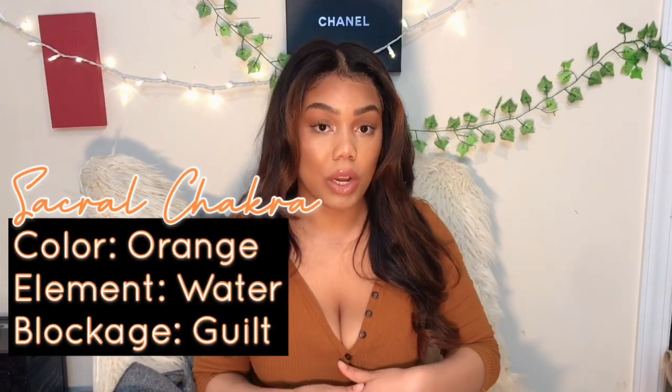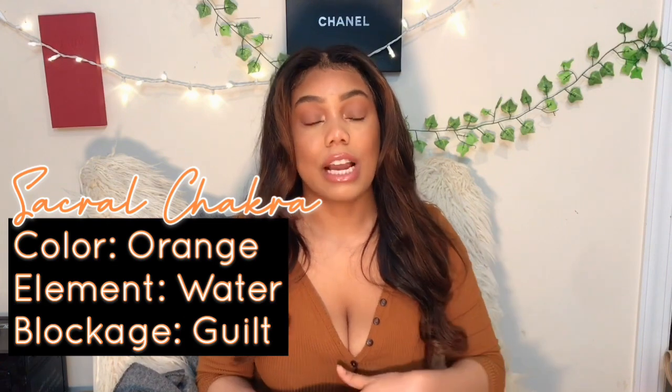Moving on to the second chakra, we have the sacral chakra. The sacral chakra is located just below the belly button area, and it has to do with your creativity, your sense of self, and your sexuality. If your sacral chakra is blocked, you might find it hard to express your sexual needs or your creativity. If it is overactive, then you're overindulgent in pleasures, whether that is addictions, food, whatever the perceived pleasure is. And the sacral chakra is thrown off by guilt.